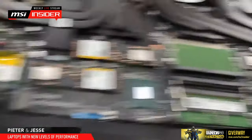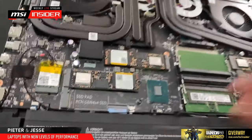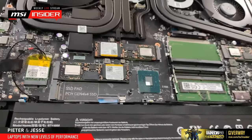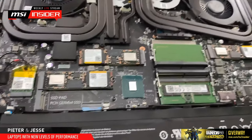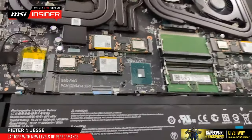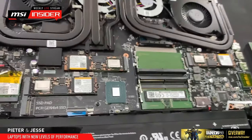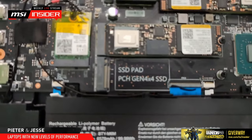And the same goes for the M.2 SSD. So usually you would have maybe one or two of them filled. We have 3 times 512 gigs. Don't ask me why. It's just how we got it. It will clearly state which one of the slots is the Gen 5 version, and the rest is clearly stated as Gen 4, as you can see right here.